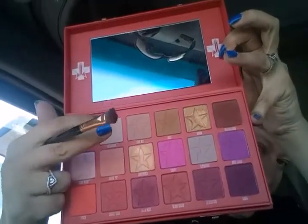What do you think? So like I said, we're doing an autumn fall look. I'm going to go into my Jeffree Star Blood Sugar palette. I'm going to be using the color Sugarcane as a base all over my eye. It's this one right here. I'm using a BH Cosmetics angled brush number 104. It's kind of a fluffy angled brush. I'm just going to pop this all over the lid area, just to give a nice soft base to work with.